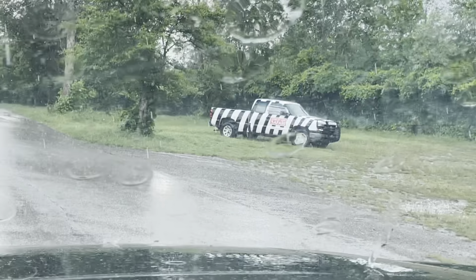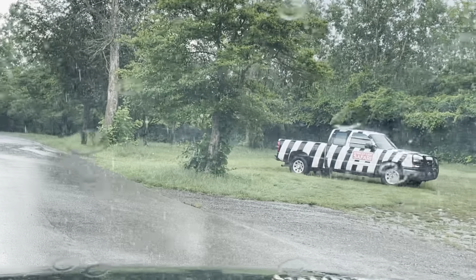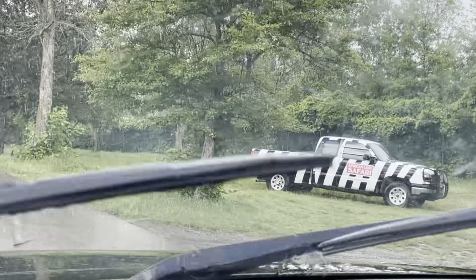And you see lots of safari vehicles here because they want to make sure everyone is watched. Because as you know, you can get out.